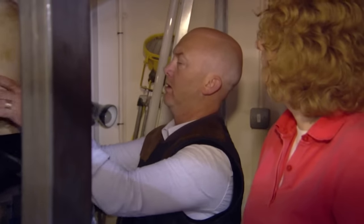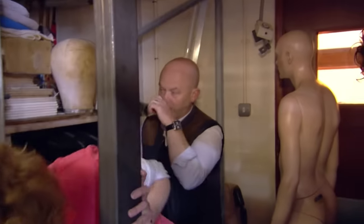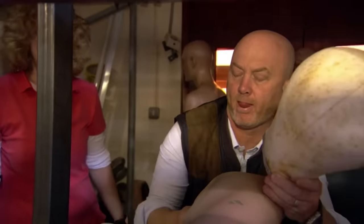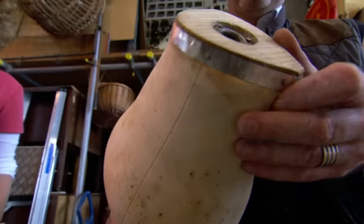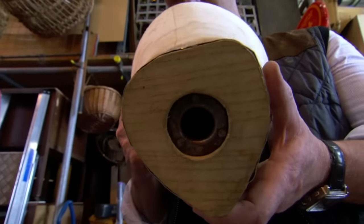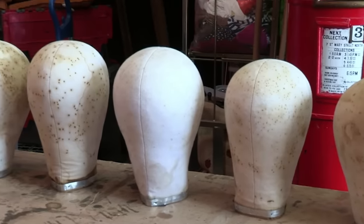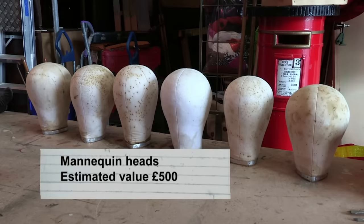They're all right, aren't they? One mannequin head or milliner's display, whatever you want to call it, it's all right, you know. But six, people can use them as decoration. Collections is something I always do. These 1920s wig stands are made of upholstered linen over a wooden block. As is, this collection could sell for £500.